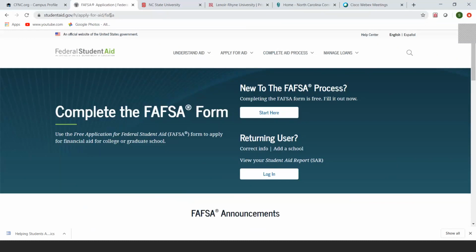Understand, students, that our parents are going to have to provide tax information 2 years prior to your filing date. So if you're filing the FAFSA for the 21-22 school year, you're going to have to provide your 2018-2019 tax information. If you worked and filed taxes, you're also going to have to provide the same type of information on the FAFSA.